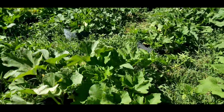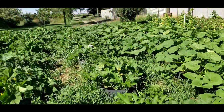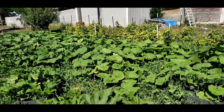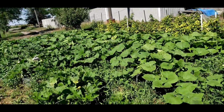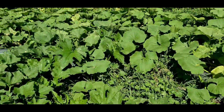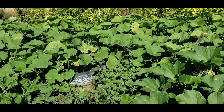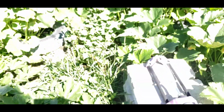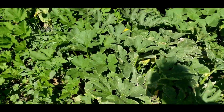Need to get out here and do some weeding too. The weeds are really growing. This is what happens. I was just not feeling well enough to actually get out here and do any weeding this last week. Didn't mow, didn't weed. Nothing really much got done that should have gotten done, so I'm kind of behind on getting all my yard work done. Oops. Sorry for that. Didn't mean to cover up with my hand.